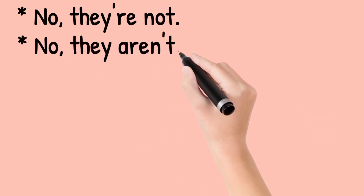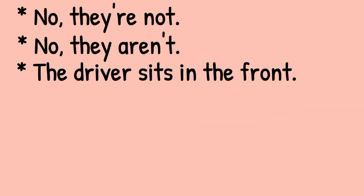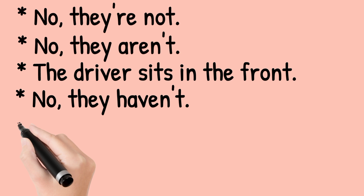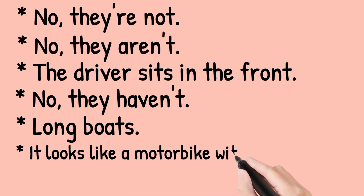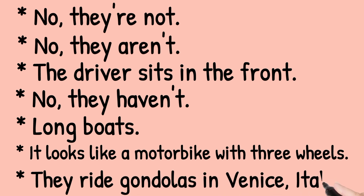First, no, they're not. Second, no, they aren't. The driver sits in the front. No, they haven't. Long boats. It looks like a motorbike with 3 wheels. And they ride gondolas in Venice, Italy.